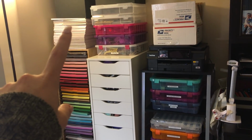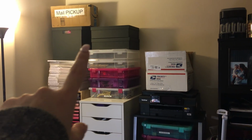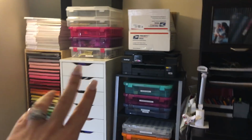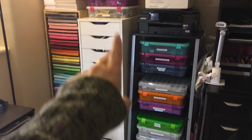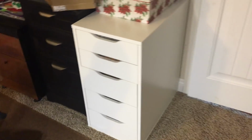Then these are all paper pads, 12 by 12 paper pads. Tulle, stuff from my party shop. I'm starting to fill and organize my, what are these called? Alex drawers from IKEA. I assembled those. And I have a smaller one right here.